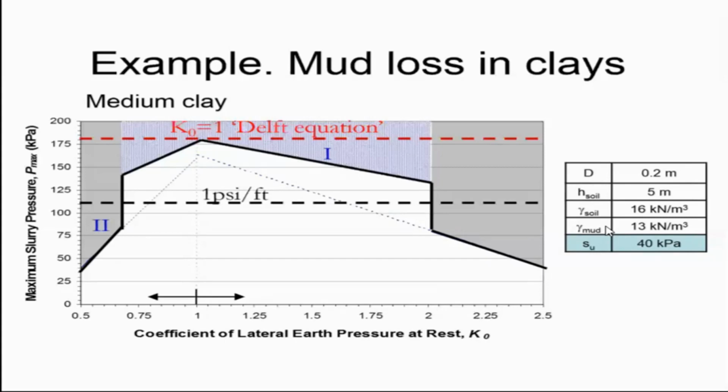Up here is the result you would get if you used the so-called Delft solution. Now, the Delft solution is a cavity expansion solution for shear failure or blowout, which is based on an isotropic initial stress condition. In other words, K0 equals 1. And you can see that that equals the more general solution that Hongwei Jia developed as part of his PhD. And it will produce the right answer only if you've got K equals 1. Any other K, it will produce an unsafe result.